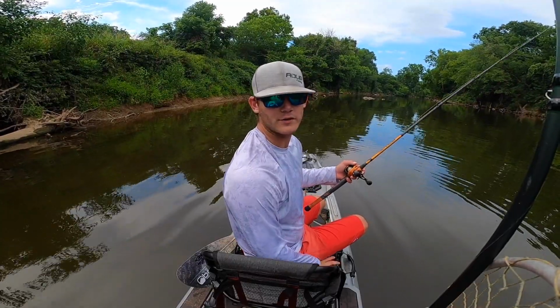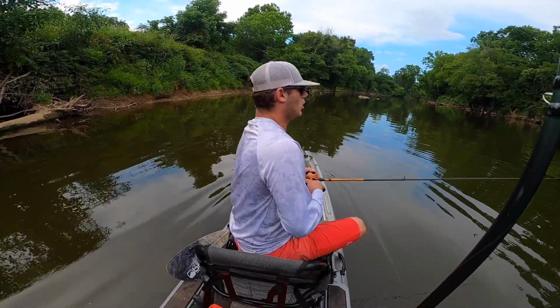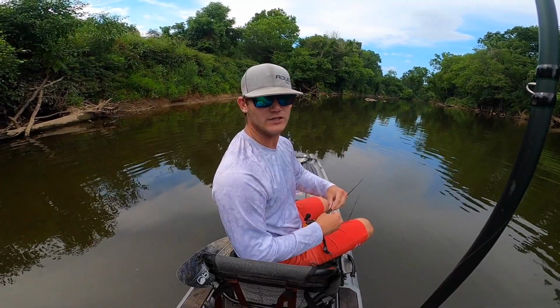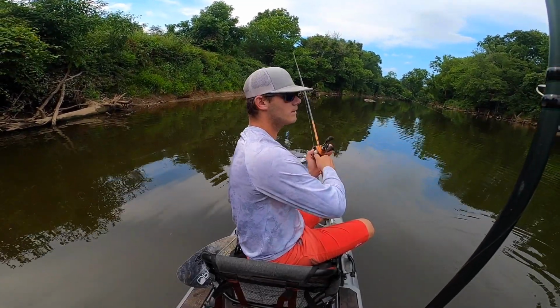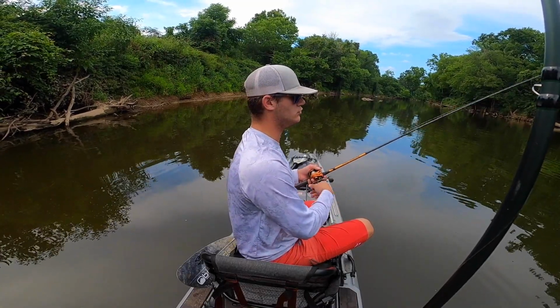There was literally a 3-pounder following my kayak, like I could see him. And he ate one of the pinchers off my Rage Craw, and he just bit my big worm, the Rage Anaconda. He just won't eat it all the way, but it's a good one, and he's just swimming around acting stupid.